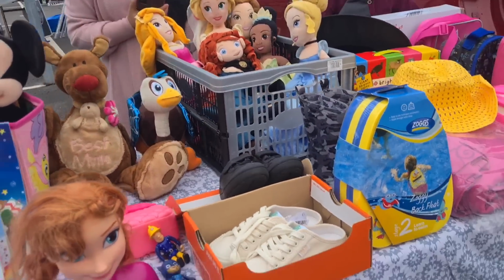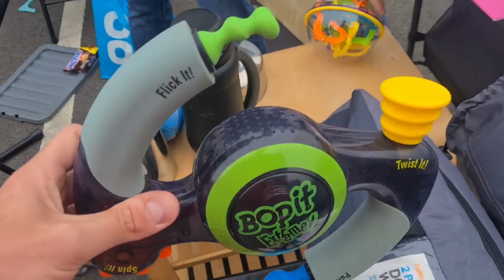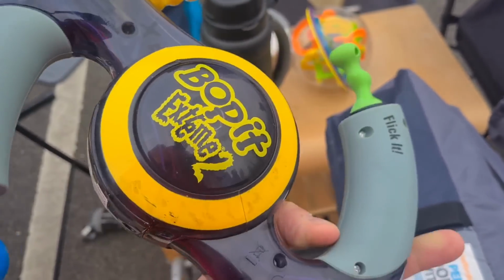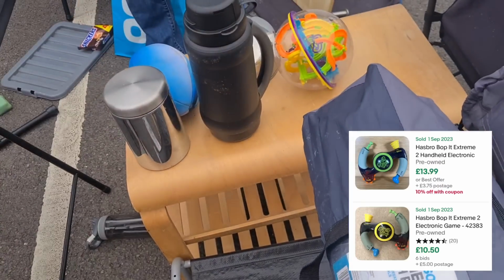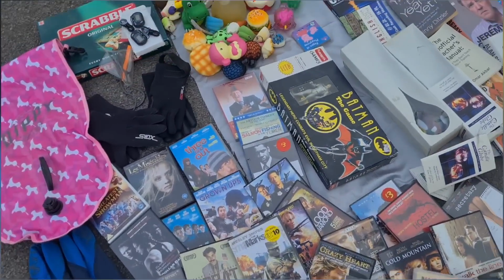Oh, that's cool. Bop it. I think it needs batteries, but... Oh yeah. Bit of battery leakage, but I can clean that. How much you selling that for? £2? Sounds good, let's do it. Check this out, it's pretty cool.